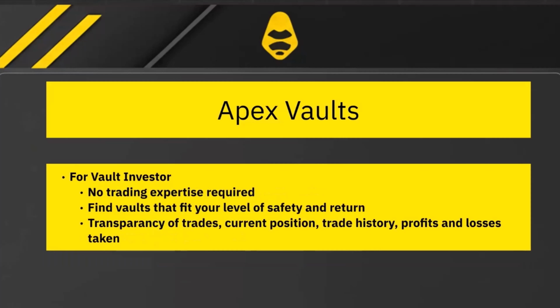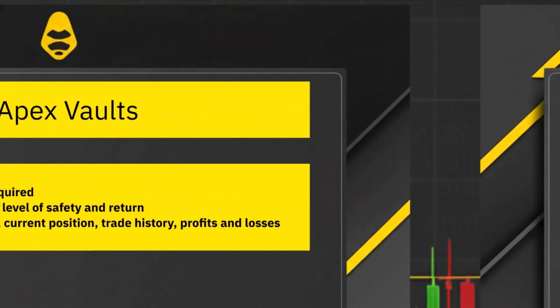So for vault investors, you don't need to have any trading experience. You can find vaults that fit your level of safety. You can look at the transparency of the trades, of the current position, of the trading history, the profits and losses taken, and see whether that's the right fit for you.